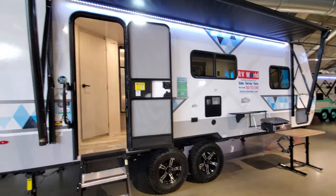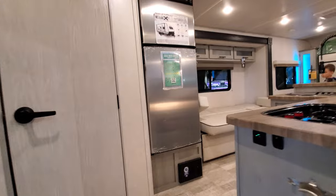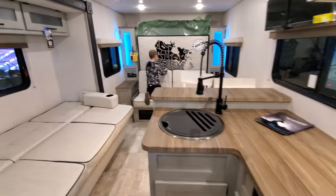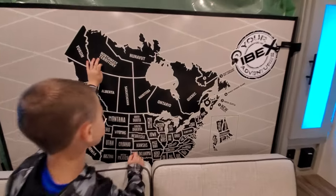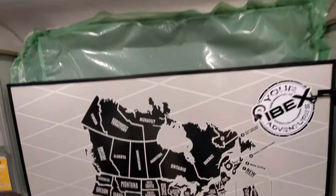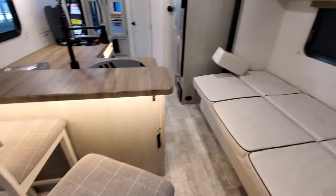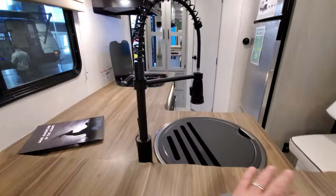Now here's a tandem axle Ibex, 19 MSB. So probably 19 feet. This is kind of, oh, look at this kitchen. Big old kitchen. And you get the world map here. Is that so you can mark off where you've been? That's a Murphy bed, just folds down. I'm not keen on those Murphy beds. This couch is already laid out. This is kind of neat, those little bar stools to sit up here. Lots of counter space.